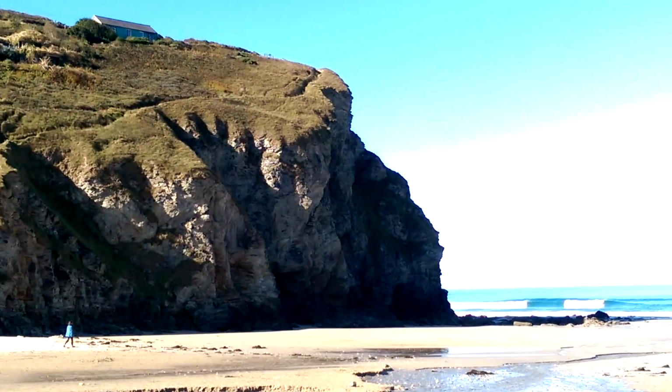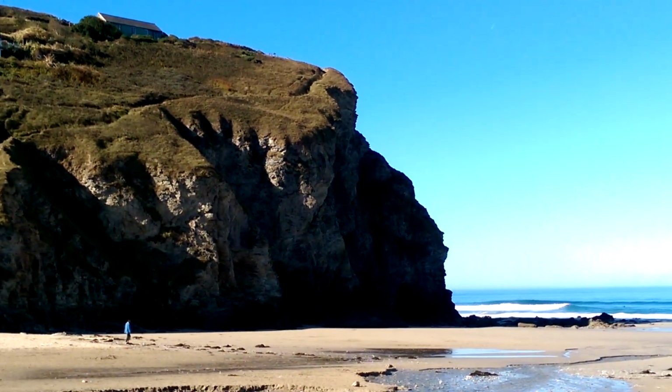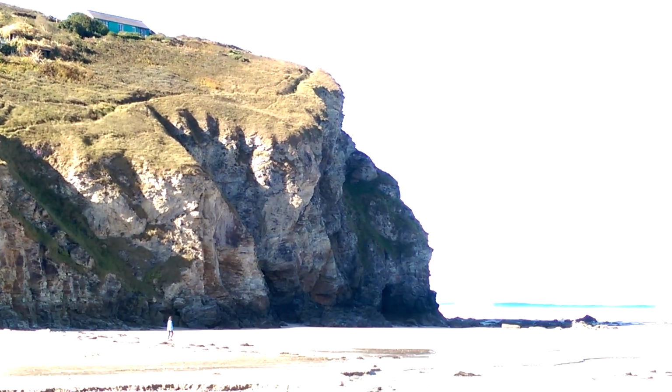Yeah, that's quite a long way down. I actually had more guts in those days. Or less awareness of what the hell anything was about.